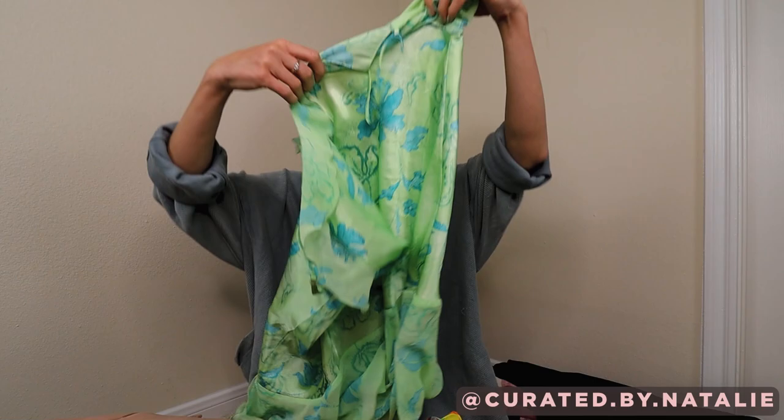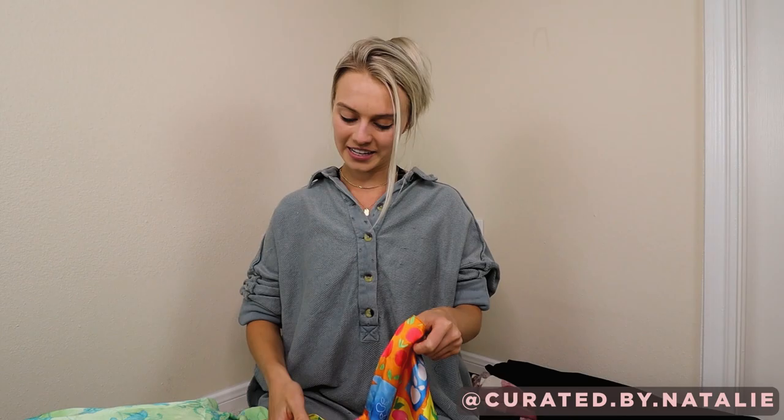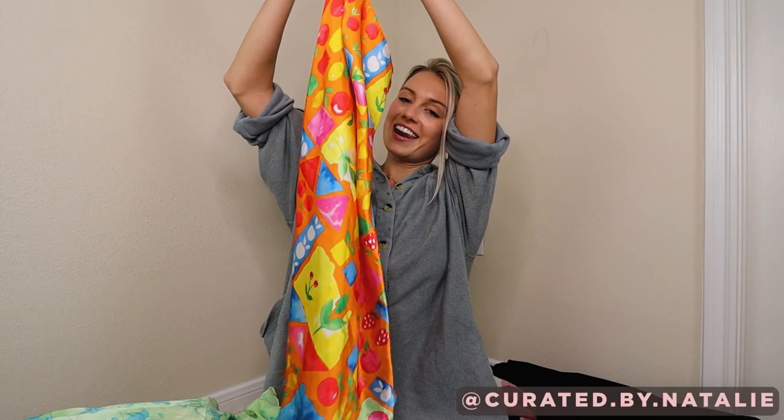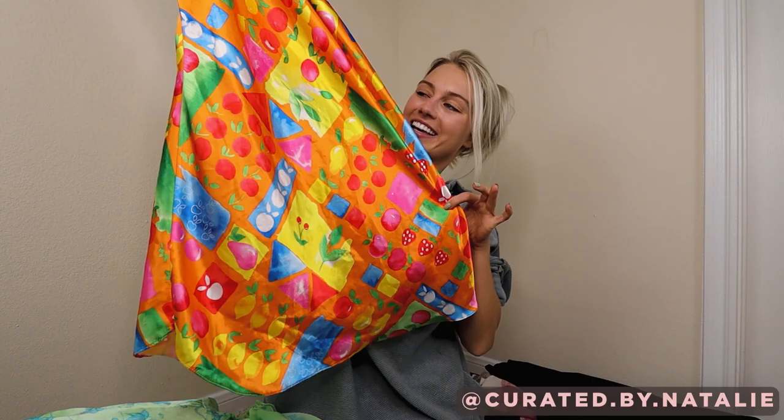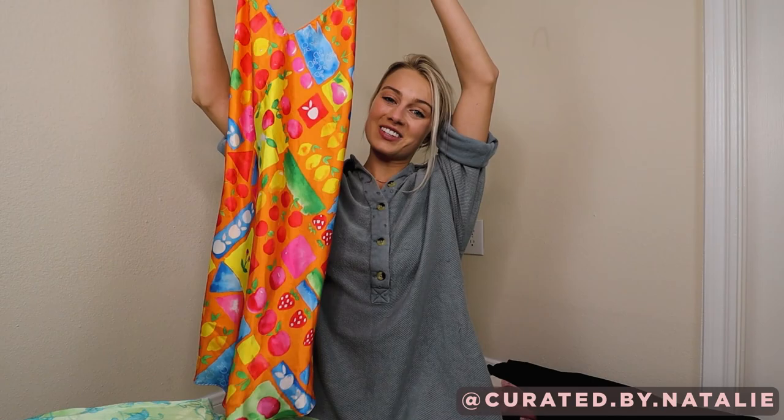Little slip dresses do so well for me. This is such a fun fairy-like one. I love the asymmetrical layers. And then this one, I might have to list it in a story sale because it is just too cool. It's a size medium, just in case you want to snag it before I take it to a buy-sell trade store. It has all of these little fruit pieces on it. It's so cool, just so fun. It is polyester, not silk, so it doesn't have as high of a resale value as a vintage silk slip would, but still too funky to pass up.